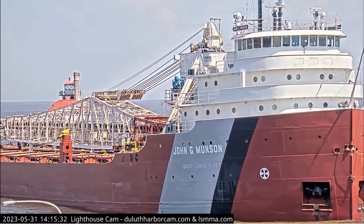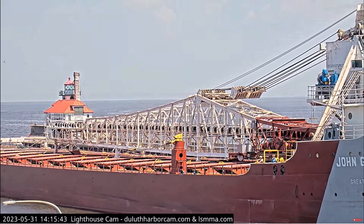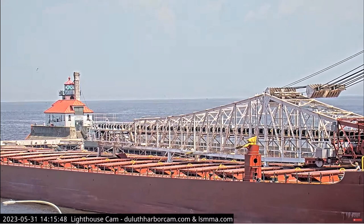Good afternoon, visitors. Right now we have the John G. Munson arriving through the Duluth Ship Canal. The John G. Munson was built in 1952 by the Manitowoc Shipbuilding Company of Manitowoc, Wisconsin. She measures 768 feet in length, 72 feet in width, and 36 feet in depth.